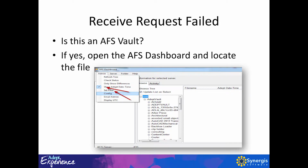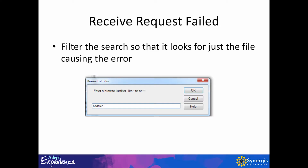So if you're running into the date-time mismatch, you're going to have to bring up the dashboard like you would see it here. So you want to make sure that you check the option to show Adept date time if it isn't checked already. You want to click on the set filter option. This will allow you to browse to the file or give you an option to bring the file up. You type in the file name, you click OK.